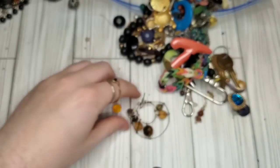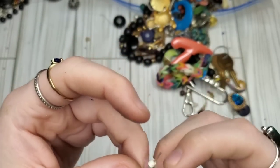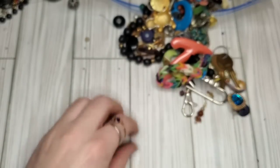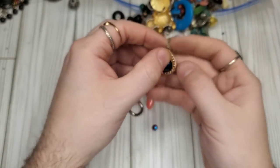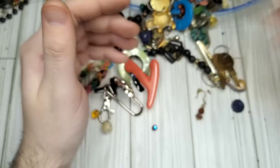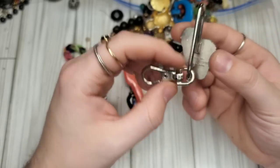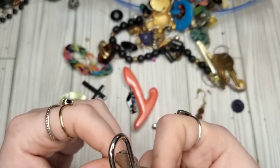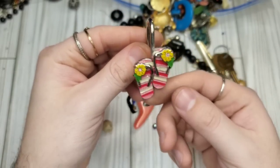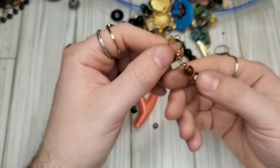We have an earring. Earring. This looks like it could be silver. New. Ooh, this is pretty. Look how fun that is. Love that. Okay, we have like a flip-flop thing. What does that say? I don't know. I don't know what this is. Anyone know what that is? I don't know. This is a pretty little earring.